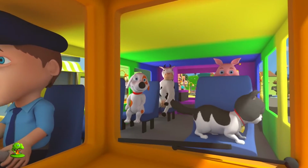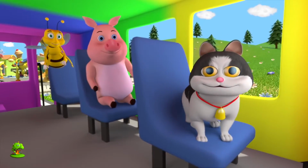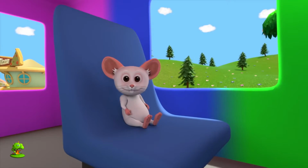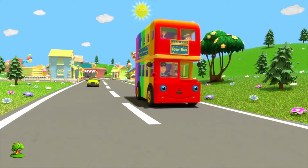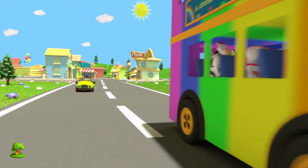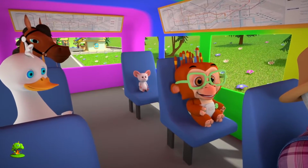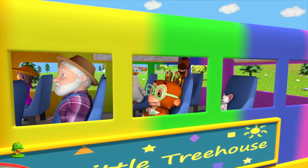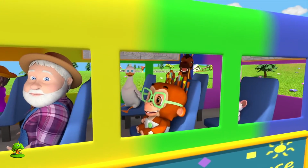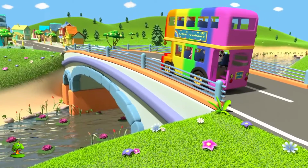The seat on the bus goes squeak, squeak, squeak. The seat on the bus goes squeak, squeak, squeak, all through the town. The monkey on the bus goes giggle, giggle, giggle. The monkey on the bus goes giggle, giggle, giggle, all through the town.